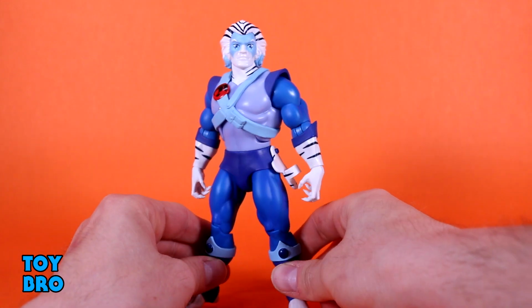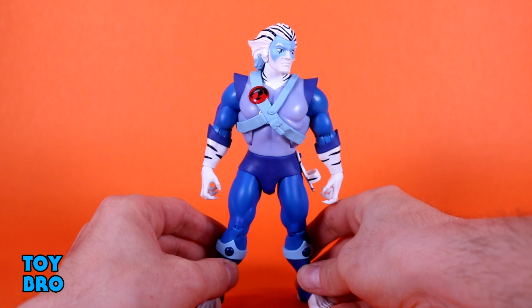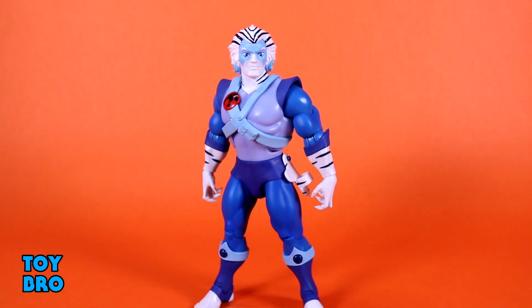But I think Super7 and the Horsemen did a just fantastic job on this guy. I'm really happy with the way he turned out. And again, not just because of the way he felt and how he moved. I feel like he is probably one of the best, if not the best, ThunderCats so far. I just think they nailed his look. I'm really happy with the way it turned out. His harness looks really good. It's just a different enough shade of blue to stand out and pop against yet another blue shirt. The ThunderCats logo on that is incredibly nicely done.